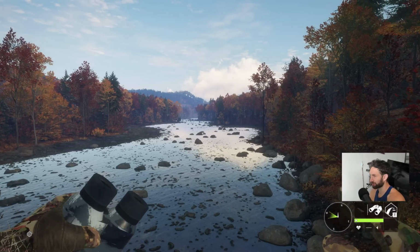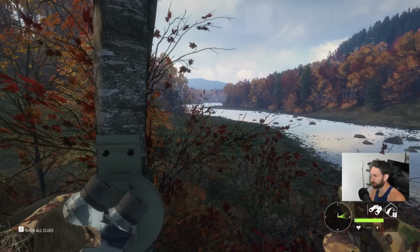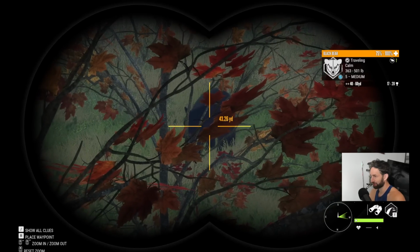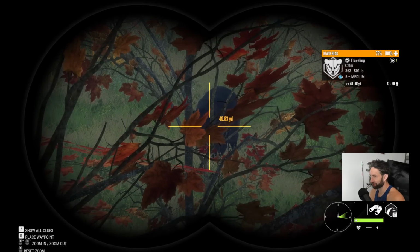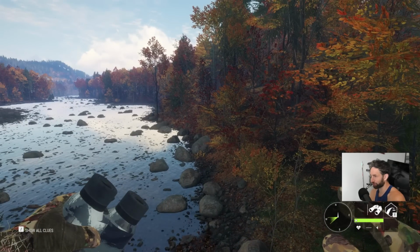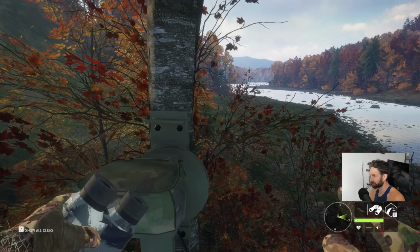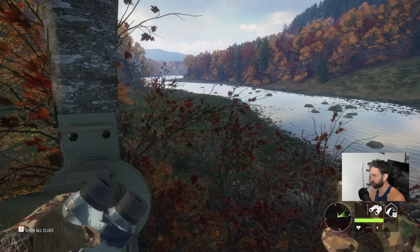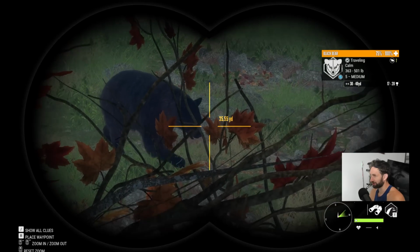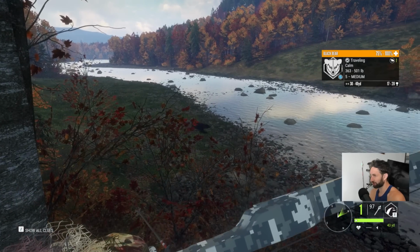Let's see what's over here. Looks like nothing for the most part. But we got him stopped right there at 42 yards. He's just got to come a little bit closer. We got our collar set up right there. Oh, look at this. Oh my god. He's 30 yards away. Now all we gotta do is wait for him to stop.